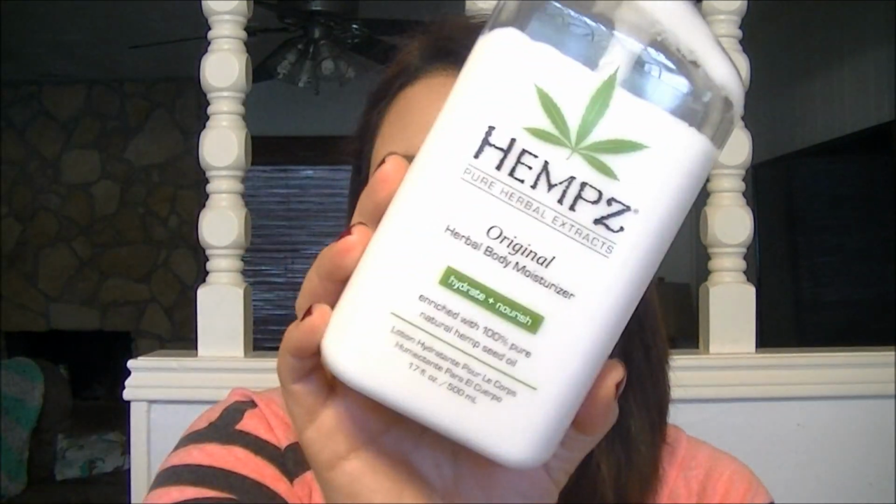Of course, the size and the fact that it comes with a pump is a nice little bonus as well. This is 17 fluid ounces. It looks like this. And I know they have other scents as well. I haven't tried the other ones. I just like the smell of this one. I didn't want anything too citrusy, so this has a nice little sweet smell to it. So I love this. Check your TJ Maxx if you have one near you.